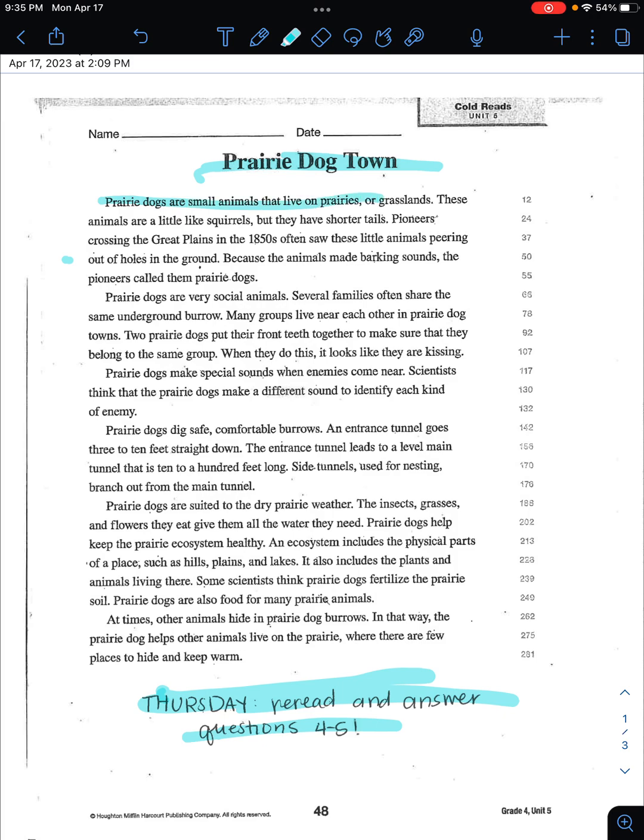Prairie dogs are small animals that live on prairies or grasslands. These animals are a little like squirrels, but they have shorter tails. Pioneers crossing the Great Plains in the 1850s also saw these little animals peering out of holes in the ground. Because the animals made barking sounds, the pioneers called them prairie dogs.